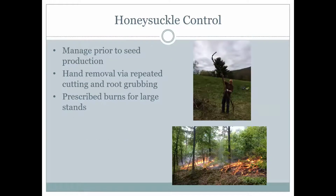Okay, as far as, oh man, I didn't realize how aggressive that picture of the fire looked until I saw it full size on my screen here.